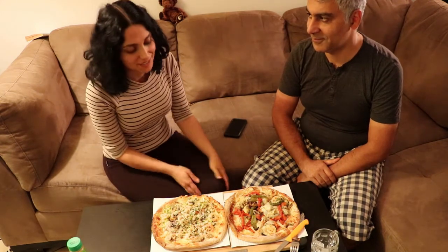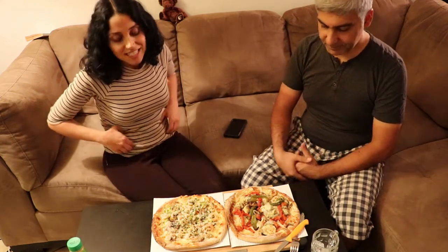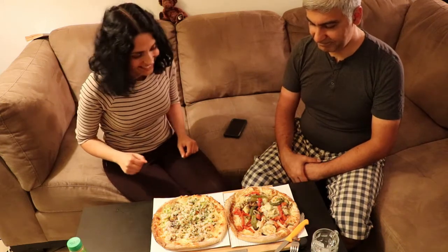I'm not a big fan of seafood, and imagine how come I order seafood pizza. That's how good this one is. And Ali is a fan of vegetarian pizzas, so he ordered this one, but we're gonna share them together and see how they taste. Yep. So dig in. Go ahead.